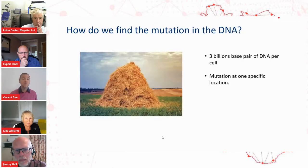And so the first one, we're actually in a lucky position that now sequencing has given us, in many cases, the underlying cause of the mutation. So when I say finding the mutation, I mean finding it inside the nucleus of a cell. So we have now about 3 billion base pairs per cell in every one of our 1 trillion cells. And the mutation is found at one specific place in that DNA. So how do you find that? And once you found it, how do you correct it?